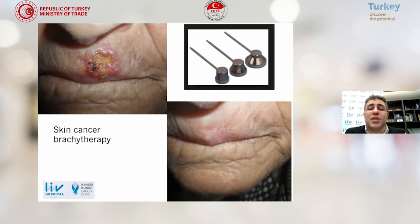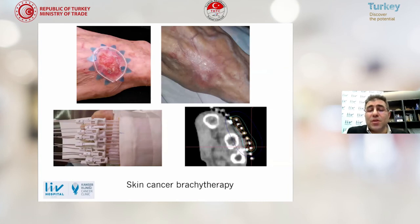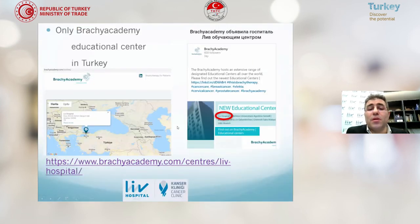So this is a skin cancer brachytherapy case. You can see this is an interesting case, a 91 year old man. This is after external beam radiation with electrons. There was no complete response. We gave brachytherapy and the tumor has healed, and it is very good for him.